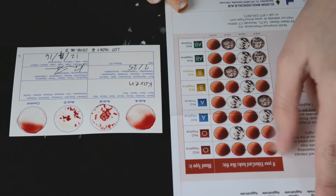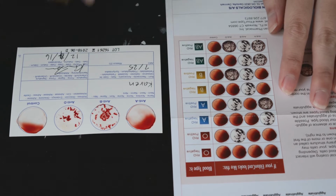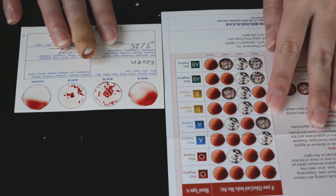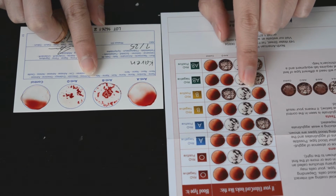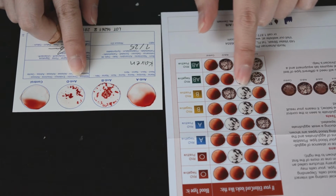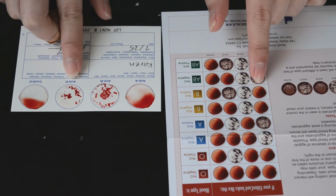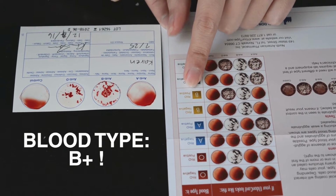On the instruction sheet, there is a little guide here to help you analyze your results, and it's pretty obvious which one this matches. My card and this row, where only the middle two, the anti-B and the anti-D, are affected. This is what's going on with my card, and that means that I am a blood type B positive. Hello, I'm back. Okay, so I'm B positive. That's very exciting for me to find out, and let's see what this means now.